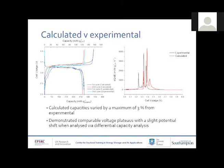We're generally attributing that to the increased resistance we see as we're using two cells to calculate one cell voltage. Plus, we did see a large difference in the discharge and charge potentials in the LFP cell.